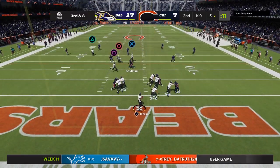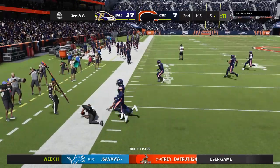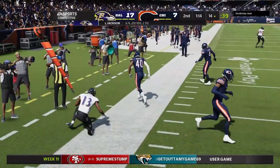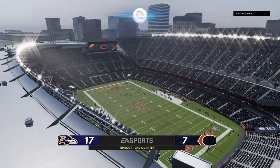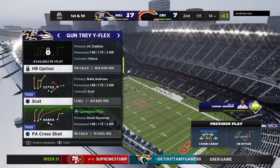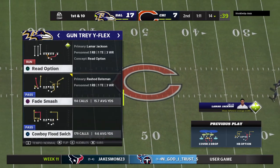From the gun, it's Jackson. That's taken in by Duvernay. And he will have a Ravens 1st down as they're able to get the 3rd down conversion. Now the Ravens are going to use one of their timeouts as they'll get a chance to talk it over after picking up the 1st down.